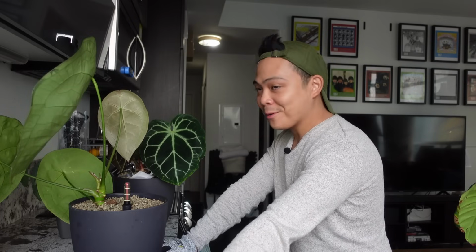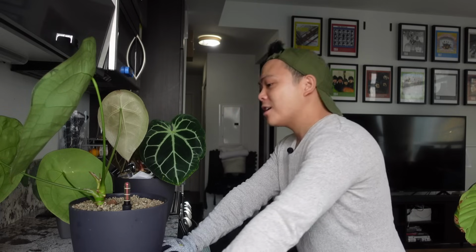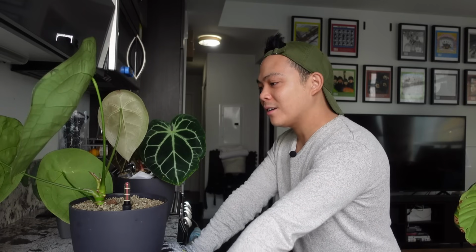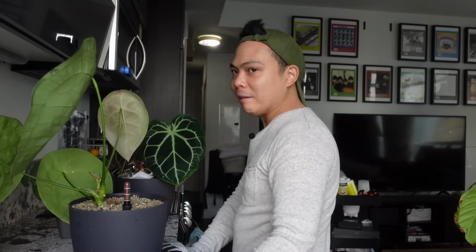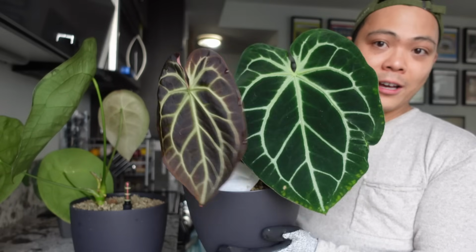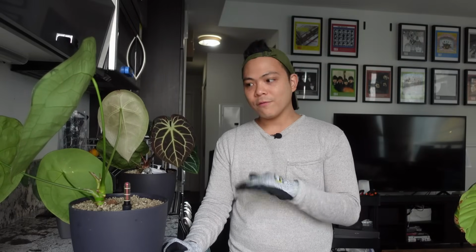Y'all, more than anything, I want this Forgetii to get so big. I want it to get huge. It's weird. It's been a year and a little bit since I got this plant. Lauren from Nurture Tropical sent me a few plants. This one's probably one of my faves, along with this Crystallinum Magnificum here. The veins are everything.